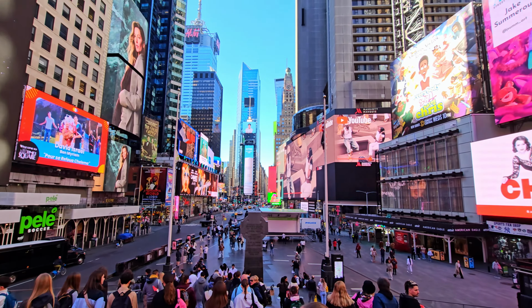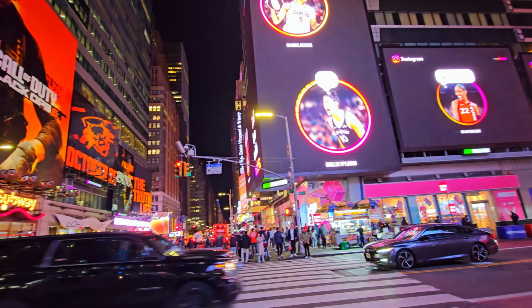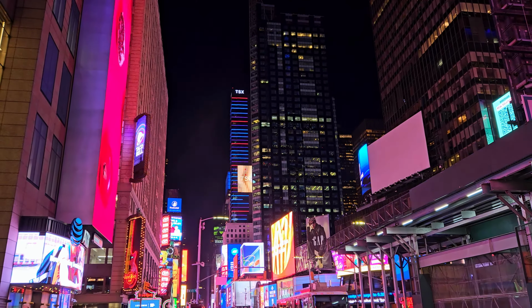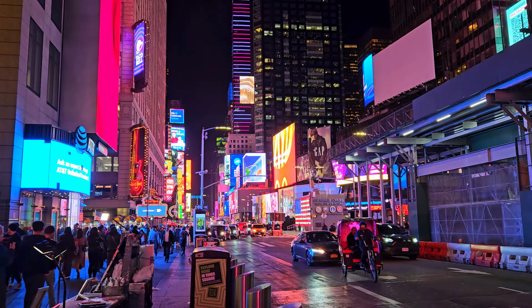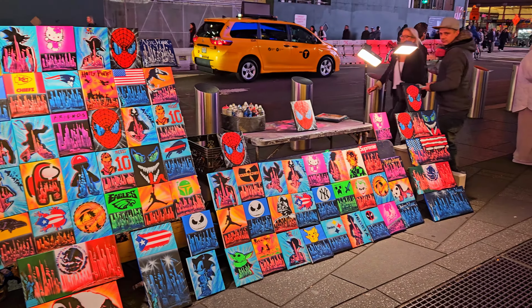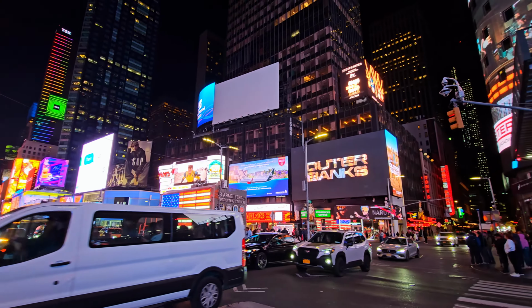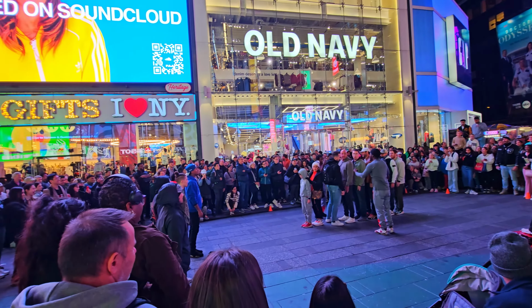One of the most distinctive requirements for the buildings in Times Square is that they have to include a large illuminated advertising signage. This rule was implemented to preserve the area's iconic bright and bustling atmosphere. Times Square is part of the Special Purpose Zoning District, also known as the Special Midtown District. This district has strict zoning regulations to promote pedestrian traffic, tourism, and entertainment uses.